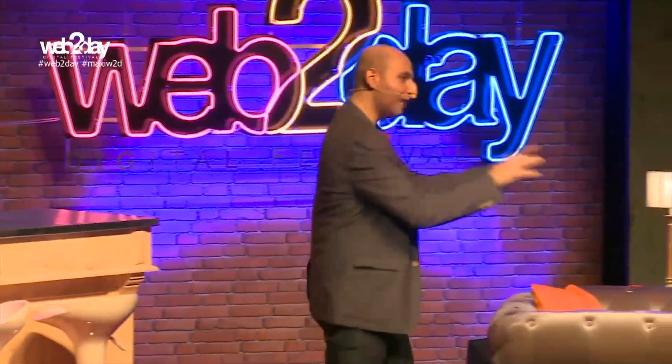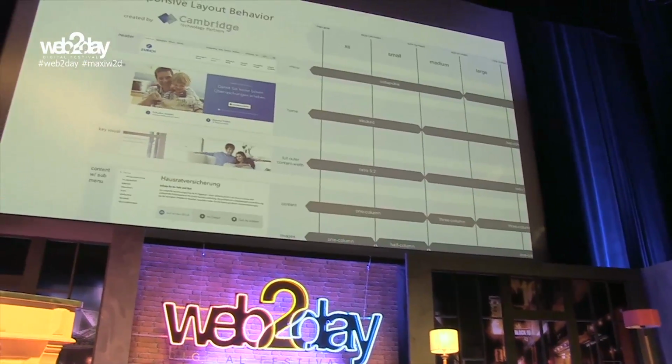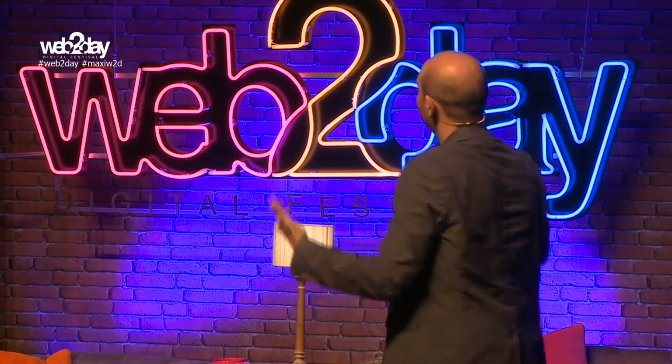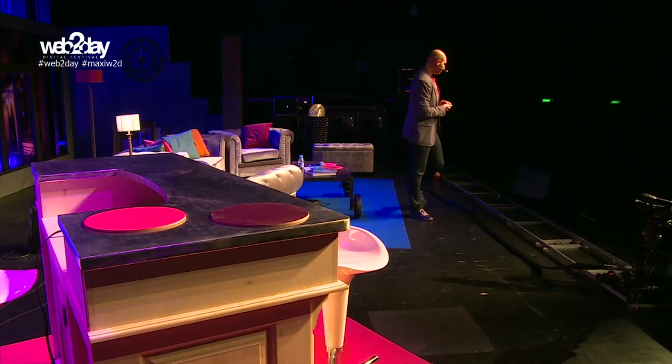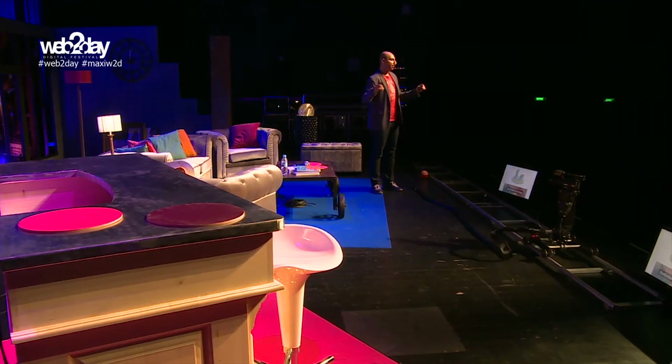So, and sometimes you would introduce something like this, a responsive layout behavior, where you identify the most important components that you have here on the left, header, home, key visual, and so on. Then you have something like a responsive map, where you have different sizes, XS, small, medium, large, XL, and so on. And you define how a component changes depending on the resolution that you have, right? And this could be a sign-off as well. Now, this is a workflow that works in many companies I worked with.